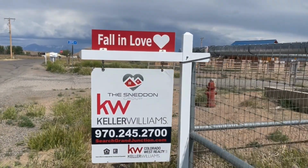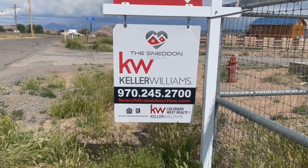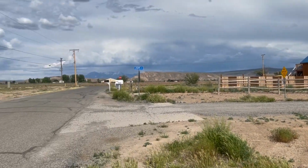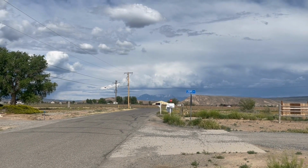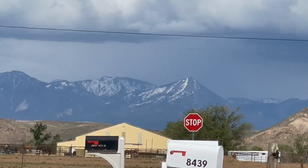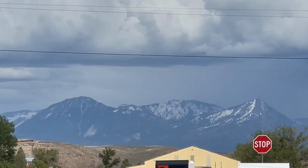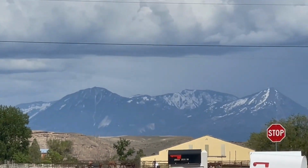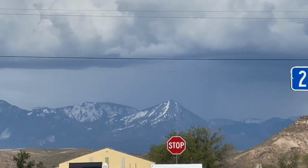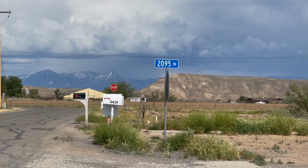Okay, so we're here at the property. Here's our sign. To the east here, I want to show you Mount Lamborn there. Quite a bit of the snow has already melted off, and it's a kind of stormy day, so it's a little bit clouded over. You can't really see the mountains as well as you normally can, but it's still a great view.